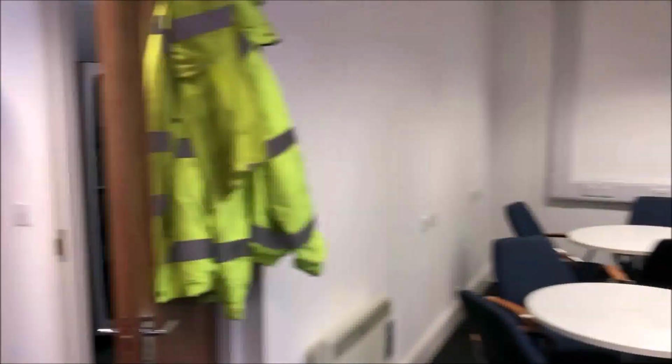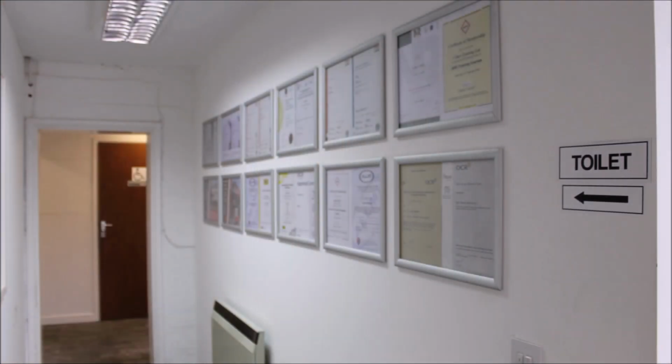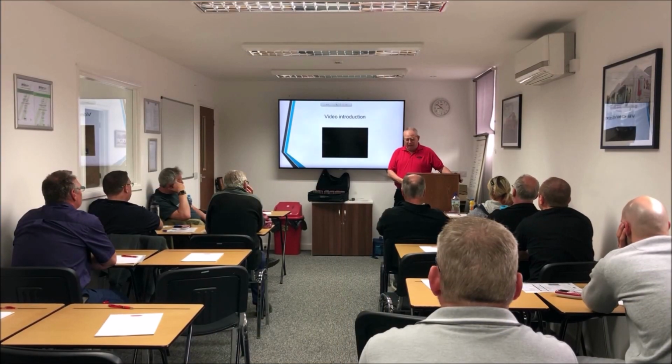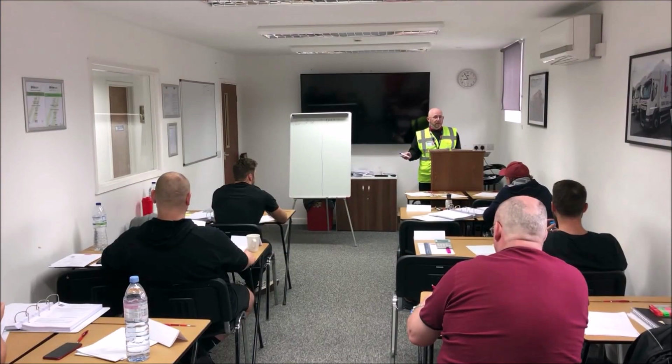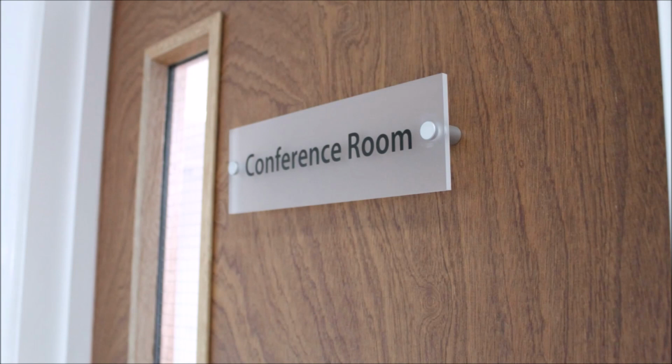So it's a short walk out of the students' restroom, turning left past the vending machines and passing the offices. You'll see the toilets will appear on the left at the end of that corridor. If you go down a little bit further, you'll come across our CPC classroom. You're likely to be in here if you're doing any driver's periodic CPC, the National International CPC, ADR or any of our management courses. If we go along a little bit further, you'll see that our conference room will appear on the right, likely to be in here if you're doing any operator's licence awareness training.